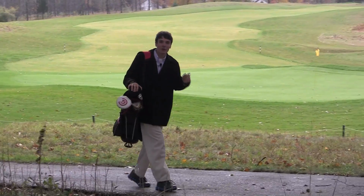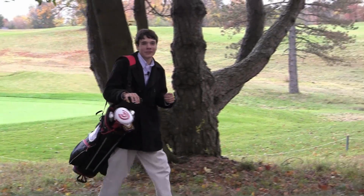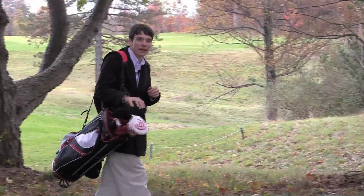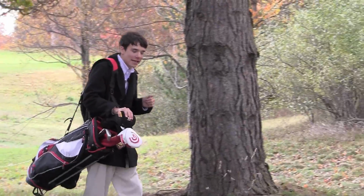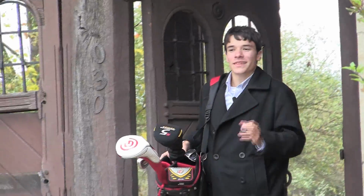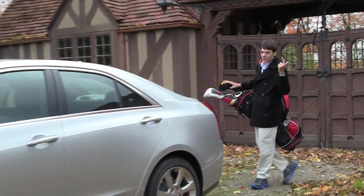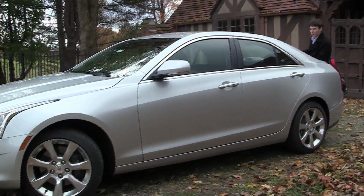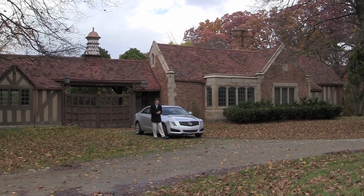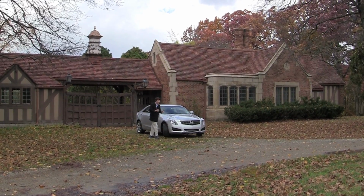Well, I just finished a great round of golf at Oakland University's award-winning golf course. And I have a car to come back to, no other than the 2013 Cadillac ATS. Cadillac's first big, bold step into the sporty, luxury, entry-level car segment. They've done it in a big way. They've really just upped the ante with the all-new ATS. They put everything they have into it. Styling, sportiness, everything that the brand stands for, they have incorporated into the ATS. As you can see, it really competes head-to-head with BMW's 3 Series and the Audi A4.